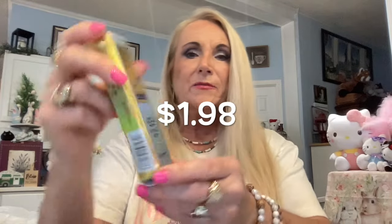My box is a little beat up, and maybe that's why my palette got broke. I'm not sure. But it is called Starry Night Thick and Long Mascara. And I just recently bought some mascara from another source, Temu, and it was really good.